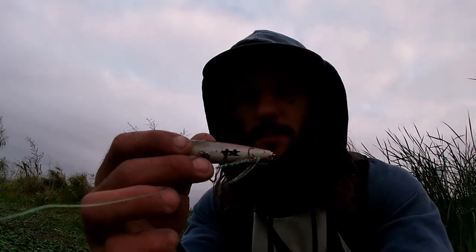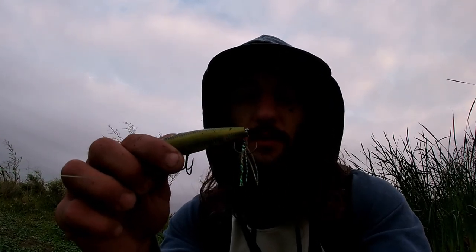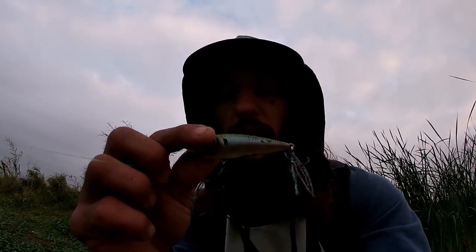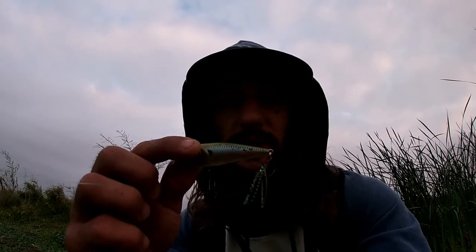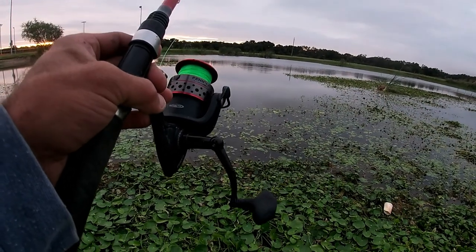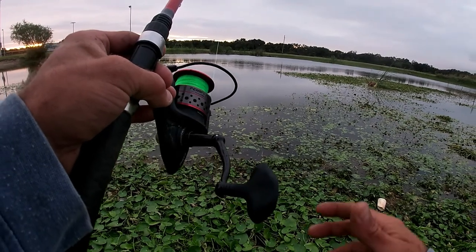Let me get her out of the pads right here. This is it, right here. This little guy has a little feather trailer on the back. It's got two rattles, just a nice color. It is slaying them right now. Two casts in a row. Let's try to make it 3 for 3. Let's go, baby. All right, guys, I'm just working this popper on these points, and these fish are just slamming it. This third cast.